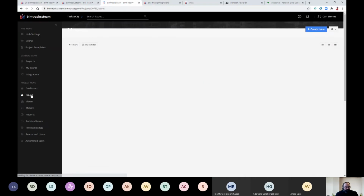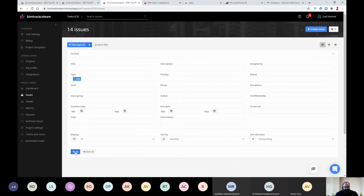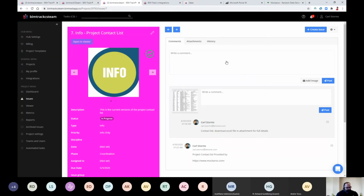So if I go back into that information issue, I could filter by this. I go into my filter, and I'm going to filter by type. You can see I also have an info type. So I select, apply, and now you see I've got these 3 issues that are in place: the founder's tree, information contact list, and project specs. If I click on this one, it gives me the ability to see the contact list for this project.